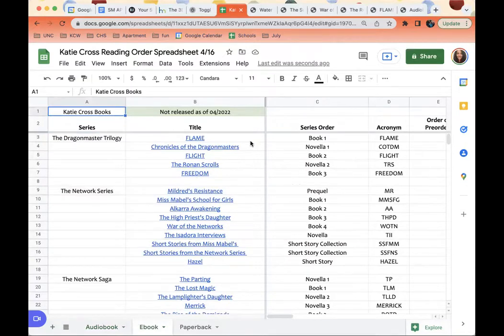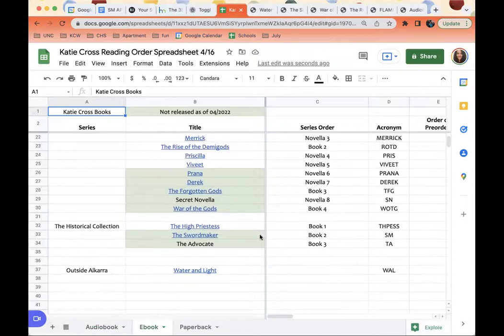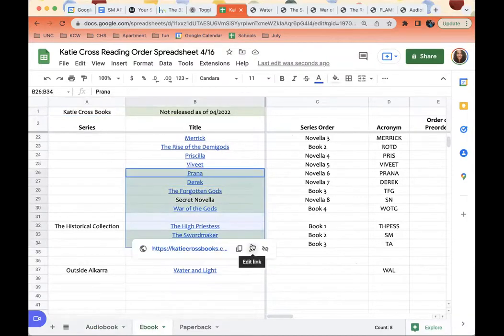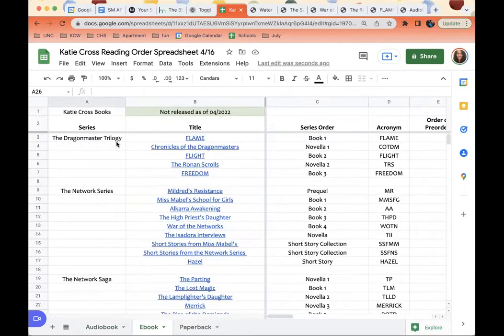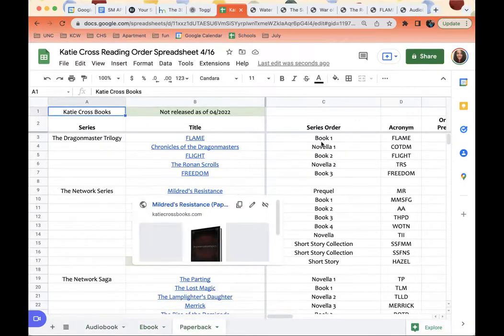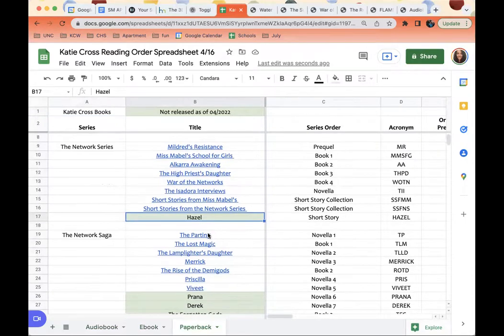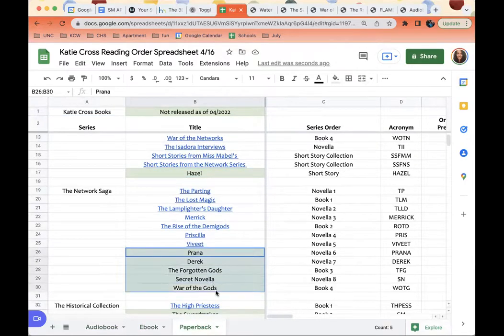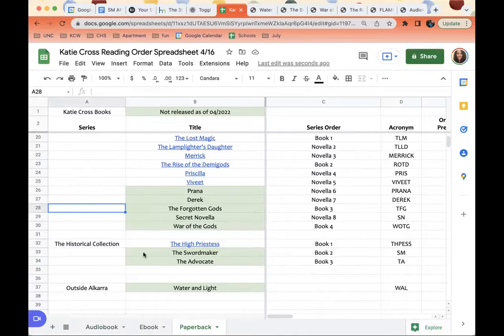The ebook looks exactly the same, except pretty much all of these are linked, and it's just these set that you see that are not released, because obviously the Dragon Master trilogy and the Network series are complete, which is awesome. And here is our paperback section. Again, you'll see Hazel's not in paperback, Prana, Derek, all of these are not yet released in paperback, and they're not clickable, right? I can't click and nothing shows up. So we don't have product pages for those yet.